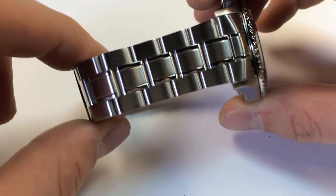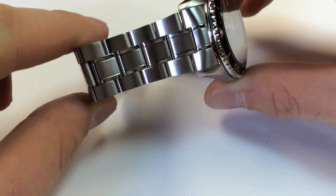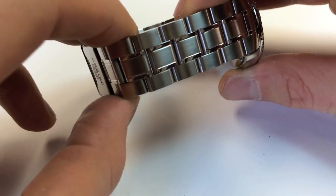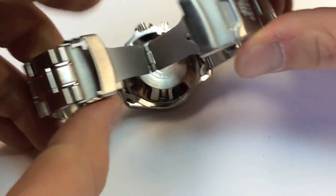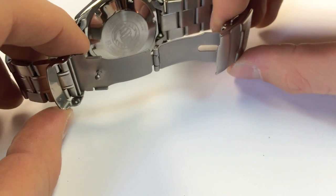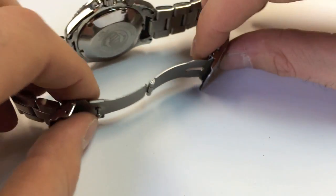Sure. It's an oyster-style bracelet, and the center links actually have a really nice polished accent to them. This reminds us a little bit of some of the Omega bracelets, which are actually 5-piece, whereas this one is just kind of built in. Obviously it doesn't feel anything like the Omega bracelets, but it does have a very nice look, and I think it feels a little bit better than the Mako did, which you may agree or disagree with, but I don't care.